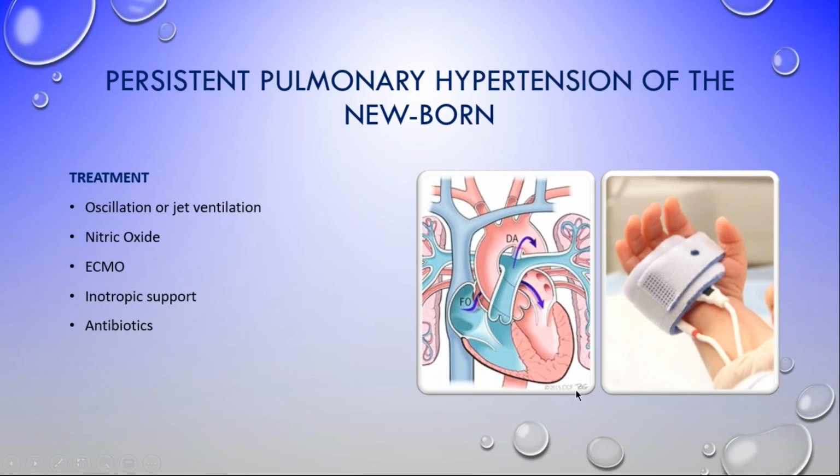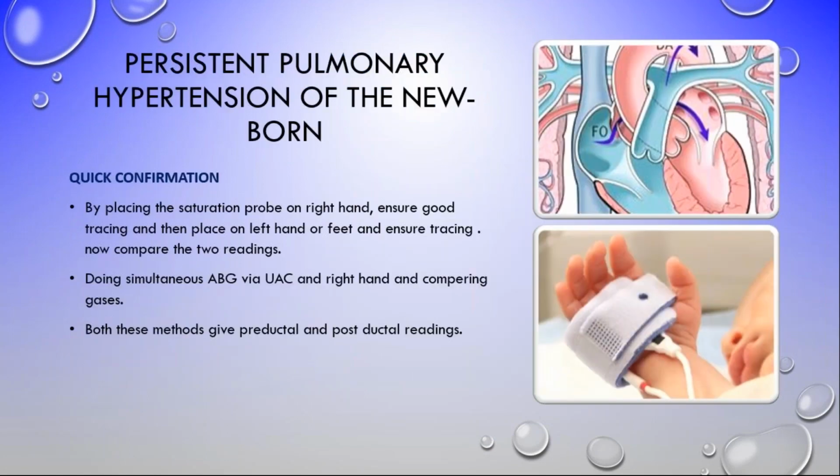So what does it mean? That when we go to do the actual test, we are going to do a test on the right-hand side, which will tell us preductally, so what the oxygenation to the brain is like, and postductally.